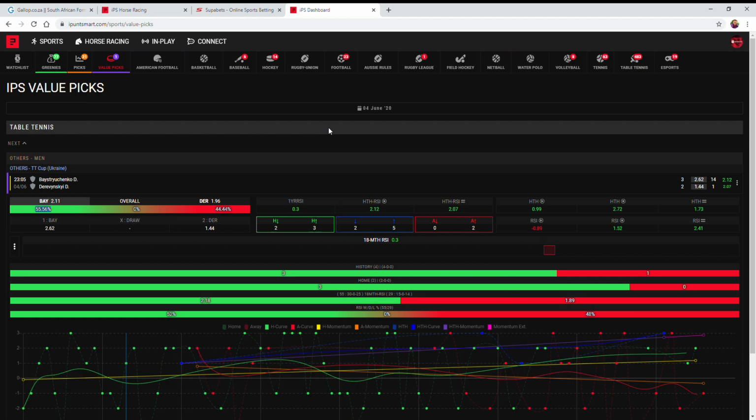So I'm going to start with looking at history. Bastrauchenko won 4 of them to 0, which already clearly shows that he loves this opponent. At home, the same applies. He's won on average 3-1 overall and 3-0 at home. There have been 55 RSI games for him and 29 for the away team. He's won 30 and lost 25.